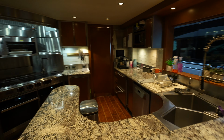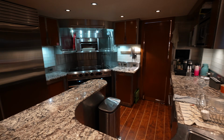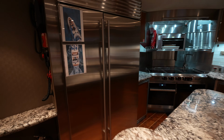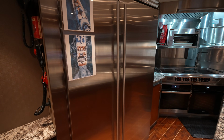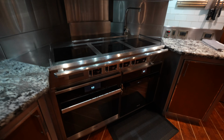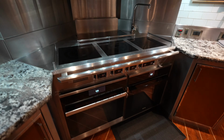Then if we look over here, over this bar, you have a lot of counter space and prep space. You can see your Sub-Zero freezer and refrigerator, as well as your other appliances. Looks like we have Miele appliances.